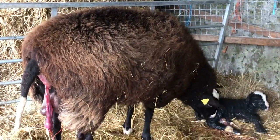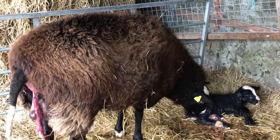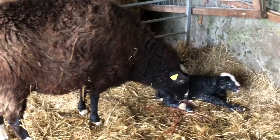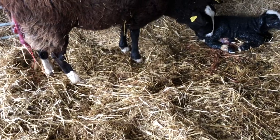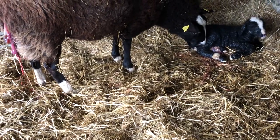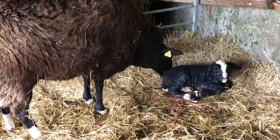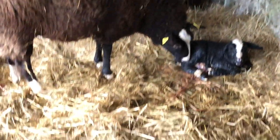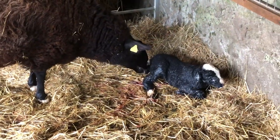And there's the water bag for lamb number two coming out right now. I'm going to move her and her baby into the lambing pen. The ground here is really dirty now because of all the birth fluid. So in the lambing pen, it's lovely fresh straw. So I'm going to iodine the baby now. I have the iodine. I'm going to iodine it and put it in the pen out of the way.